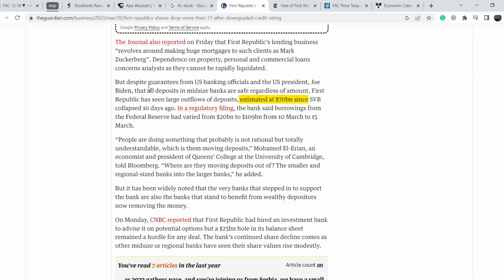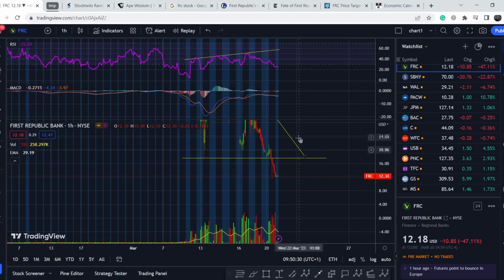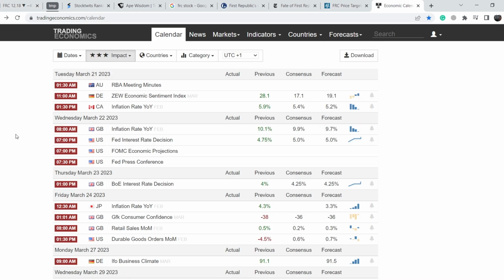And guys, what will be the next potential catalyst for the price of FRC and other banks in this sector? On Wednesday, we will see the Fed interest rate decision at 7 p.m., and it is UTC+1. It is my time, I live in Europe right now. And definitely, depending on the interest rate hike, we might see quite harsh price action.